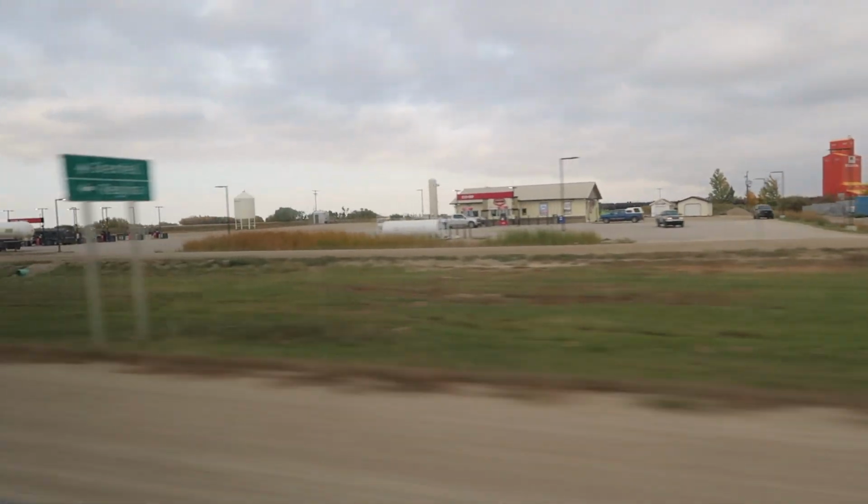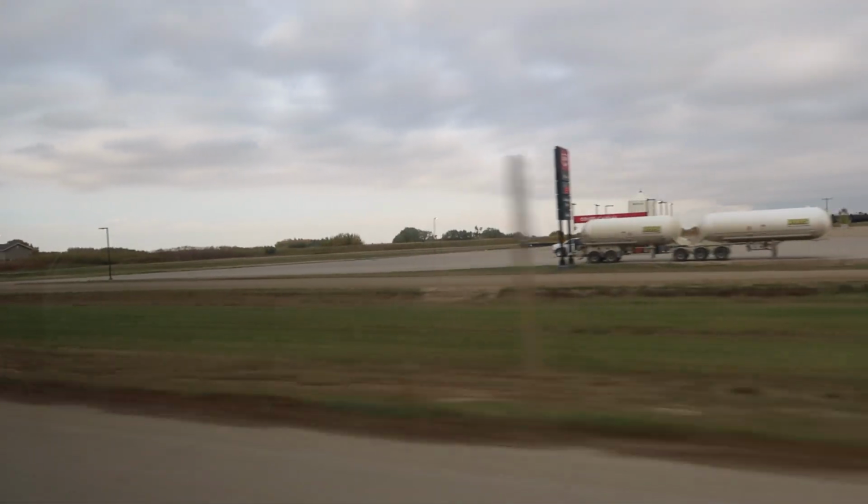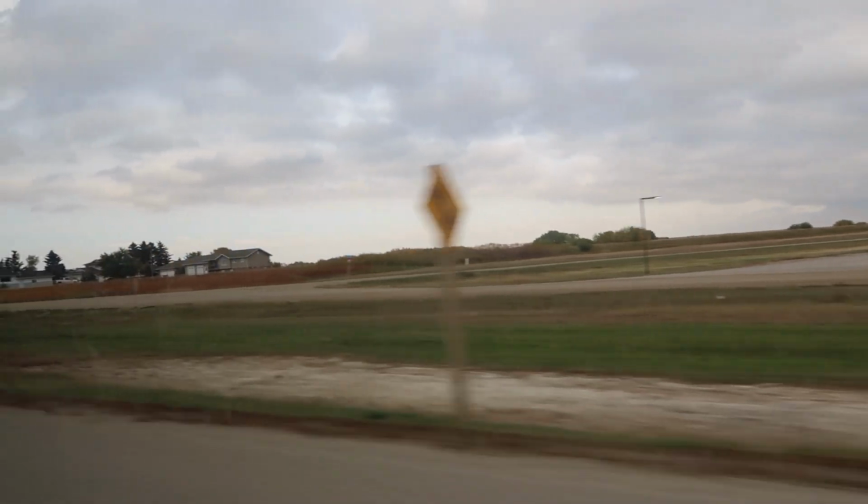Left onto Saskatchewan 33 West. Signs for Saskatchewan 33 West, Regina.